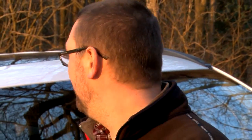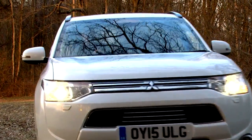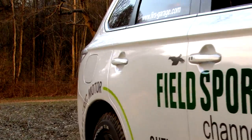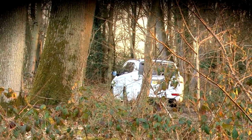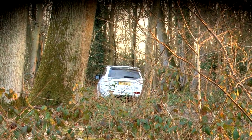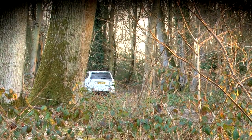So there's a lot going for it as a normal car, but what about field sports specific applications? The first thing, so quiet. If you're up early and out early, people aren't going to hear your car, you're not going to disturb the family. If you're around livestock or pheasant pens, you're not going to be causing a disturbance with a noisy two-stroke engine or a noisy diesel clatter. It just doesn't make any noise, it is whisper quiet.